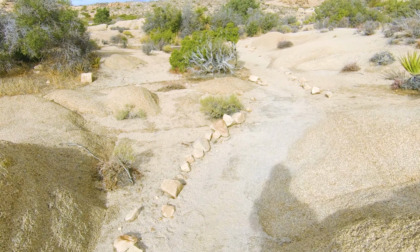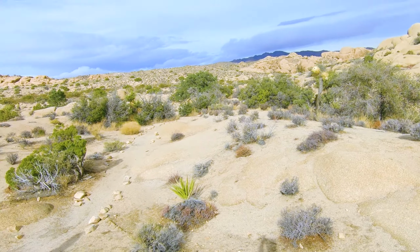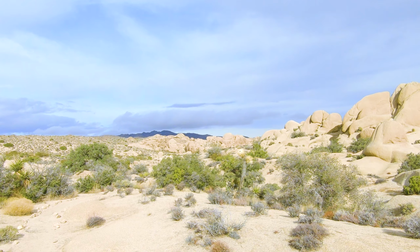Look, someone stacked rocks right here. You see that? Yeah. You can see how the trail's marked off. The big rocks. Awesome. This is my first time out here. God, I love it out here.